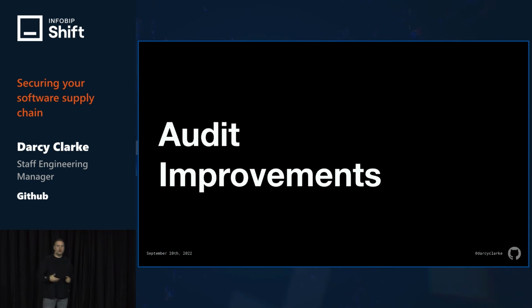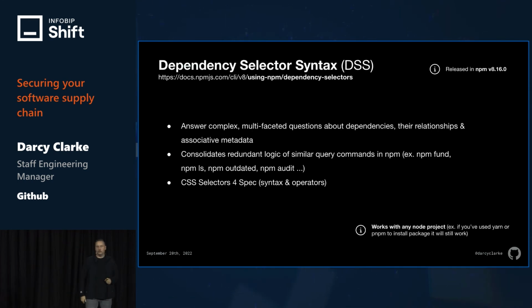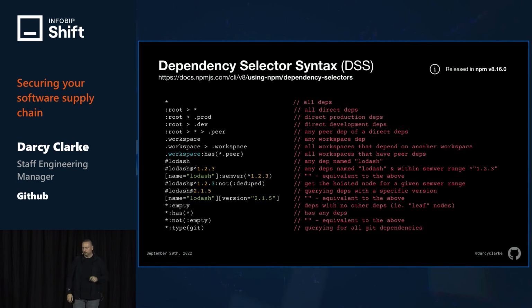We're also making audit improvements. This is very important to me specifically. Back in npm v8.16, we launched something called npm query, and it supports this new thing called the dependency selector syntax. This steals from CSS some really cool syntax, which I'll show you here in a second, and really is going to bubble up metadata for end users and authors of JavaScript everywhere.